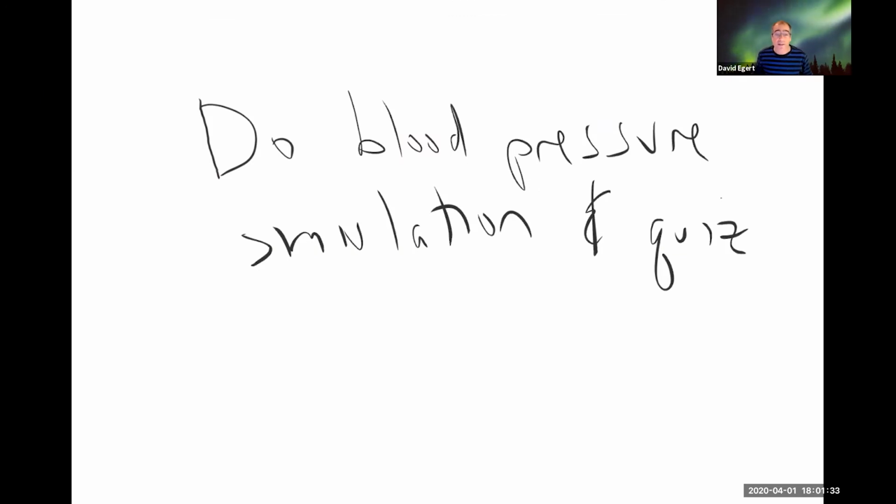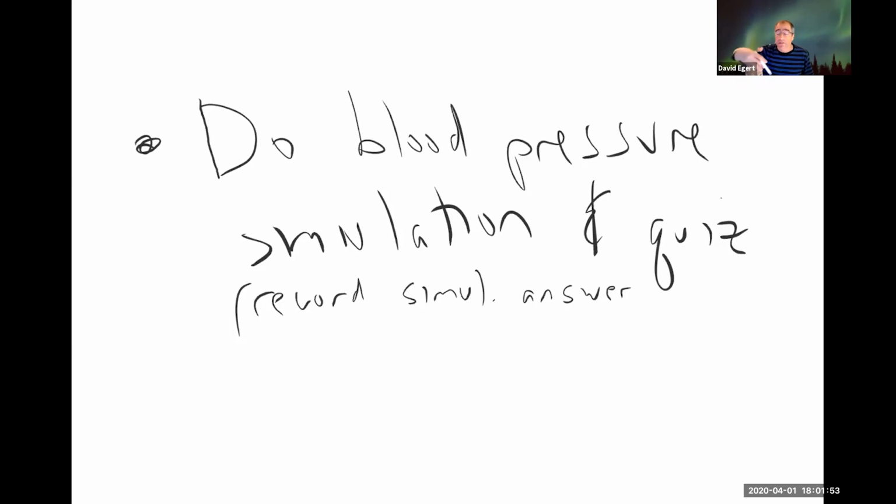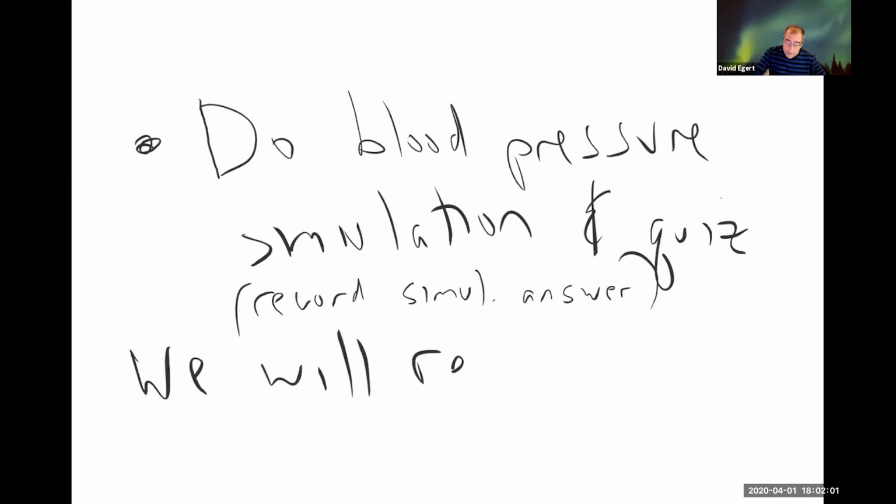So do whatever you need to figure out how to do it. Make sure you record your simulation answers, because there'll be a multiple choice question on the Canvas quiz that asks you what you got in those 3 simulations, just to make sure you've done it and you got it. And then we will reconvene at 11:40.